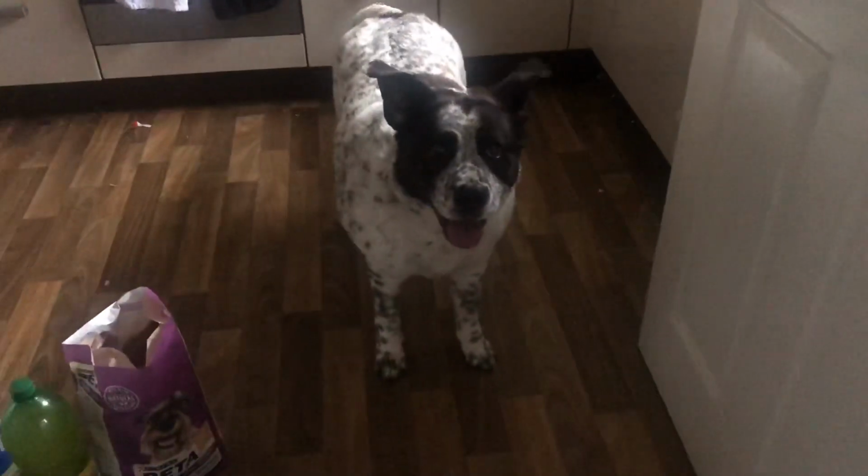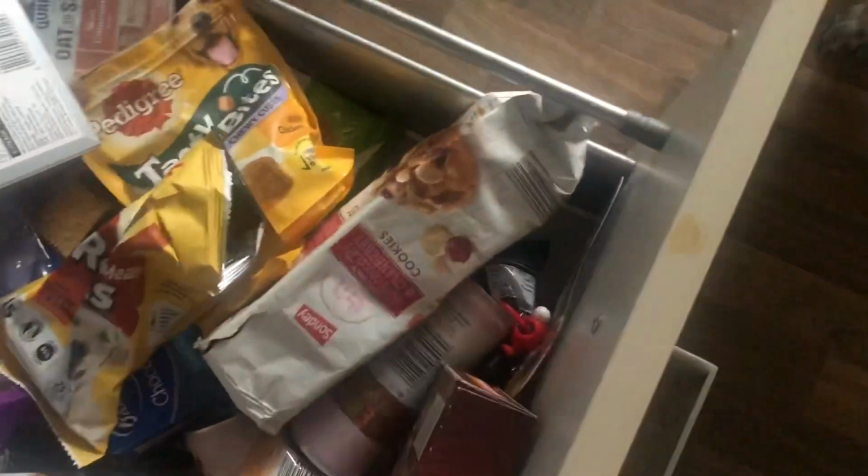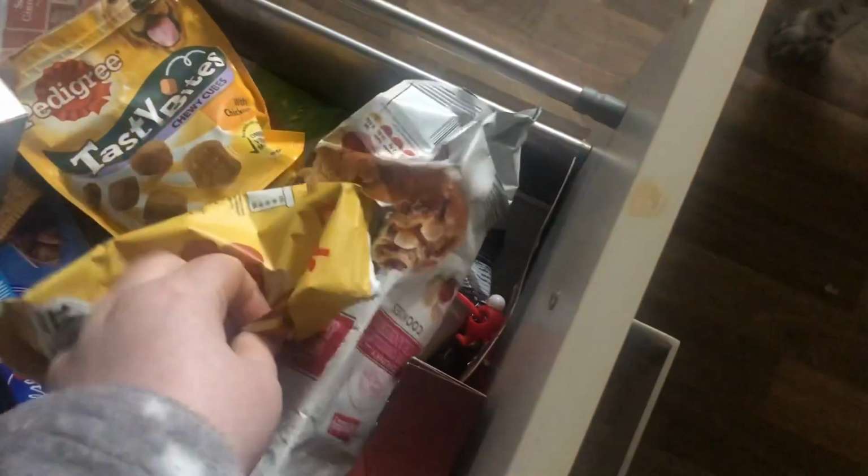Are you a happy girl? Yeah, I'm a happy girl. Well, she's just been given treats on a walk, didn't you? By a stranger. Stranger danger, have you never heard of that? Right, we don't have any teethy ones. We've got Rodeos. Do you want one of them? I don't need to do a paw. Here you go.